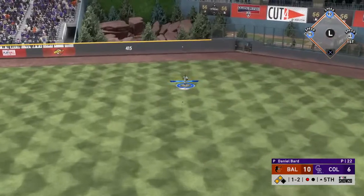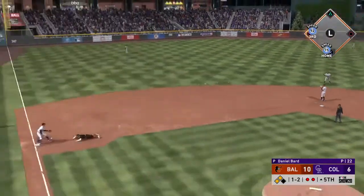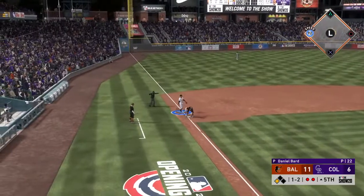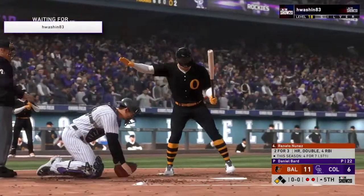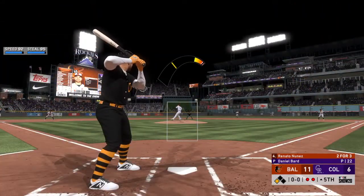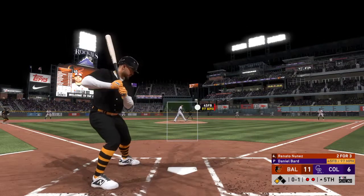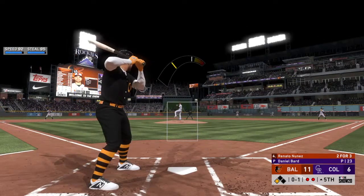Pillar's there. He makes the catch. Here comes the runner from third. The relay throw, and he is in there. Striding in, Renato Nunez. He's 2 for 3 with a home run and a double. That hits the outside corner. It's strike one. Men on third with 2 down.